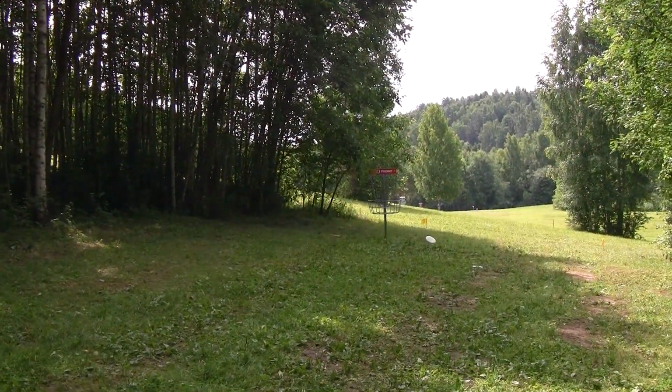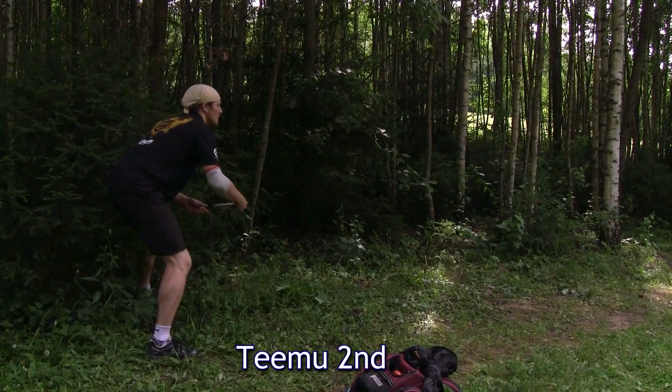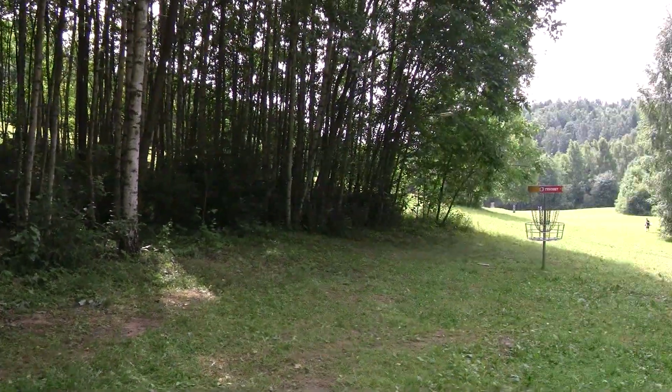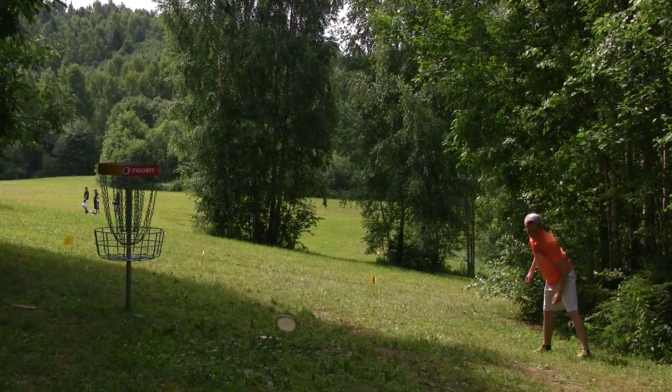Trying to make this keep it with Avery. Ooh. Good run. Yep. Teemu Malmelin with his birdie look. He stayed on the outside of the bushes there. Yep, stayed out of jail. Oh. Just off the band. Nissinen for a par. Oh, no.